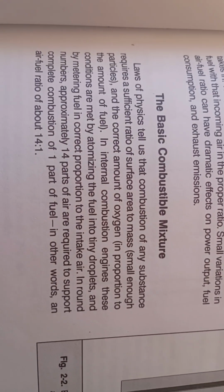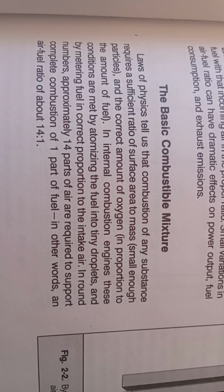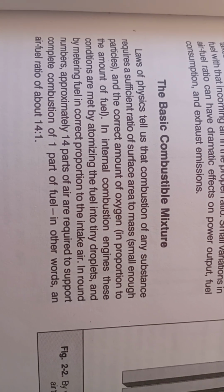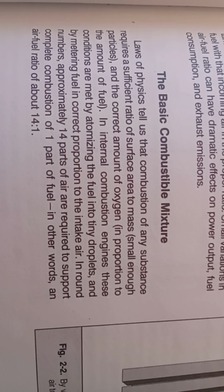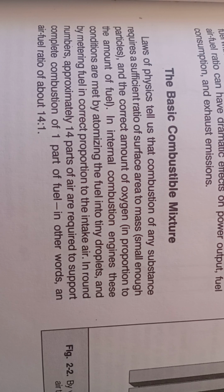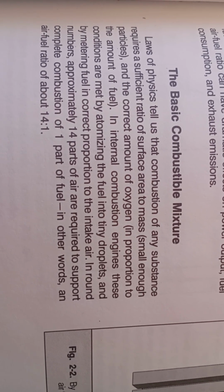Laws of physics tell us that the combustion of any substance requires a sufficient ratio of surface area to mass, small enough particles, and the correct amount of oxygen in proportion to the amount of fuel. In internal combustion engines, these conditions are met by atomizing the fuel into tiny droplets, that's by the fuel injection, and by metering fuel in correct proportion to the intake air.